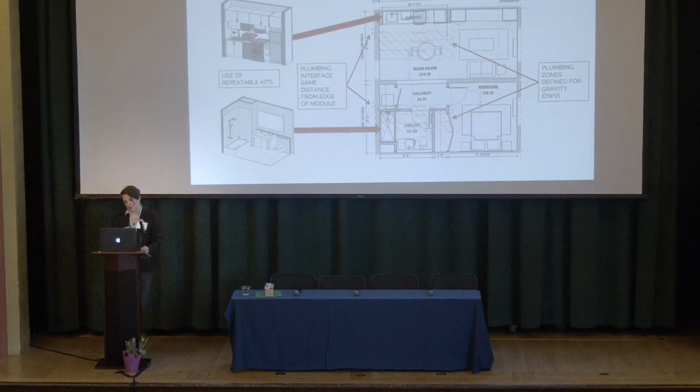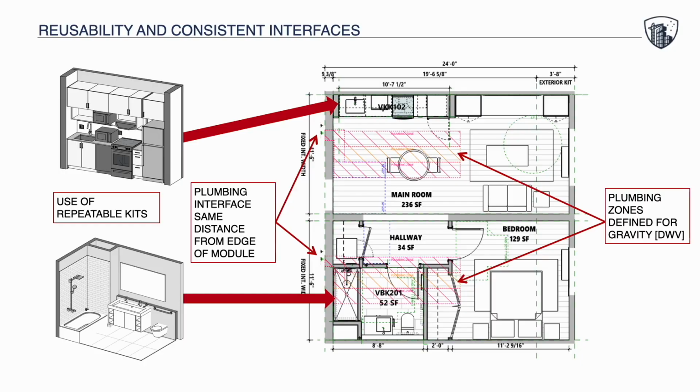The pink and the orange zones on this plan are showing where product design is saying, hey, this is where our chases are in our open joists or our plumbing trusses or floor trusses. So we know with certainty that this is where plumbing needs to travel in order to get to the riser.